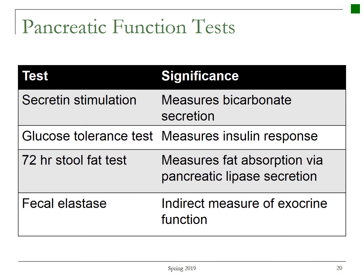Fecal elastase is an enzyme most commonly used to determine pancreatic function. It is an indirect measure of the pancreatic exocrine function.